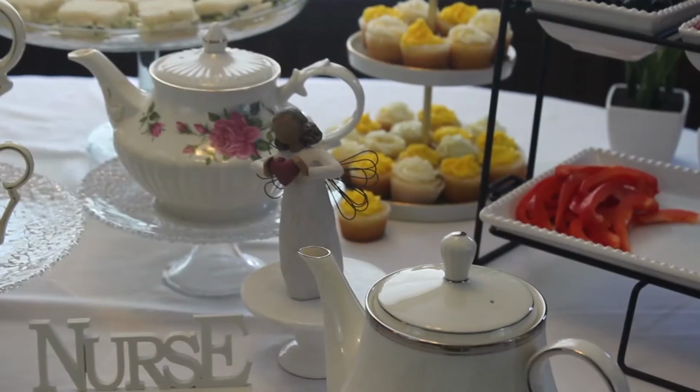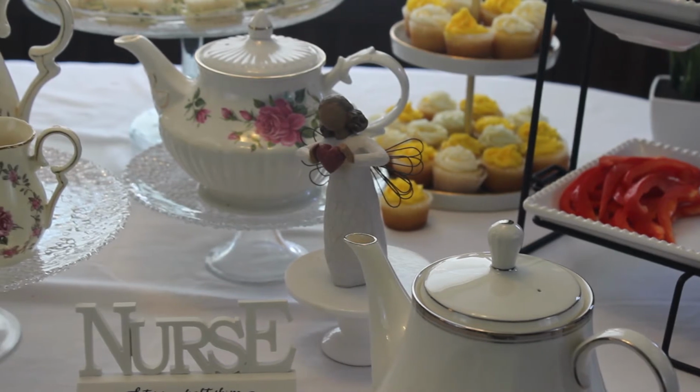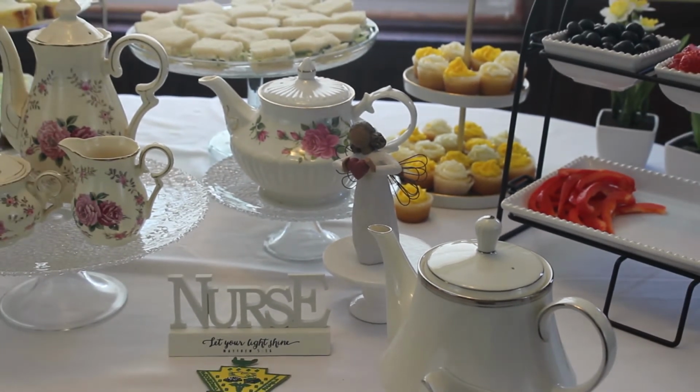And then I could not find a bona fide nurse figurine, but what I did find was this little angel holding a heart in her hands. And nurses are often referred to as angels of hope. And then we often say that nursing is the heart of caring. So I felt like this little angel just perfectly represented us.